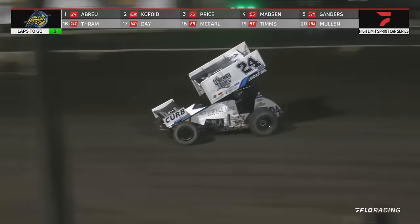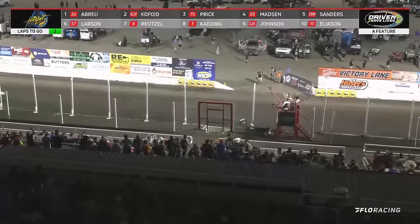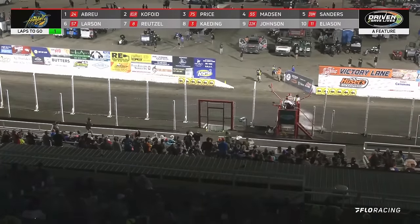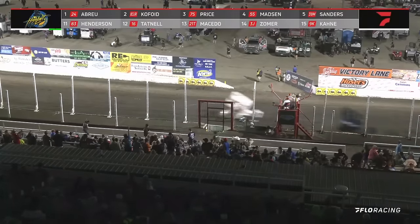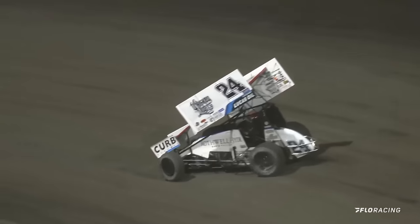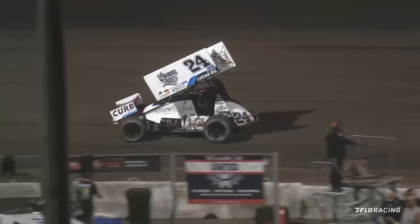Buddy Kofoid not close enough. Rico Abreu down the back straightaway. He snookered him on the restarts. It's going to be good enough for his 2nd High Limit win of the year. Rico Abreu wins at Huset over Buddy Kofoid and Robbie Price. Good podium finish for Robbie Price there in the 3rd spot. Kerry Matson hanging on for 4th. Justin Sanders 5th. Kyle Larson coming home 6th. Aaron Reitzel 7th. Tim Kading 8th. Caleb Johnson and Corey Eliason unofficially rounding out your top 10.